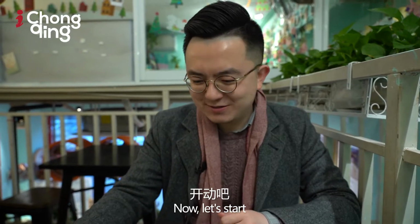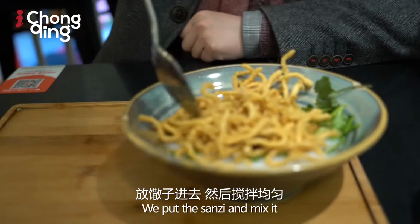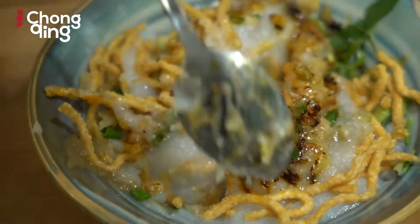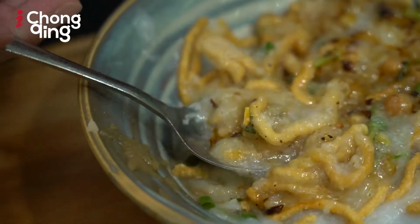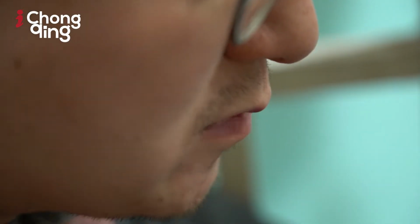Now let's start. Okay, we put the sanzi and mixed it. It's very crunchy and scrumptious.